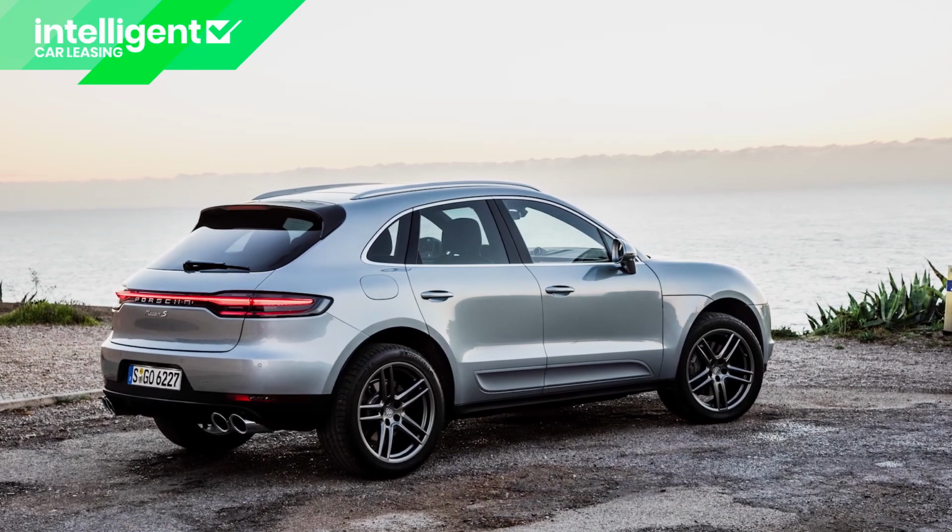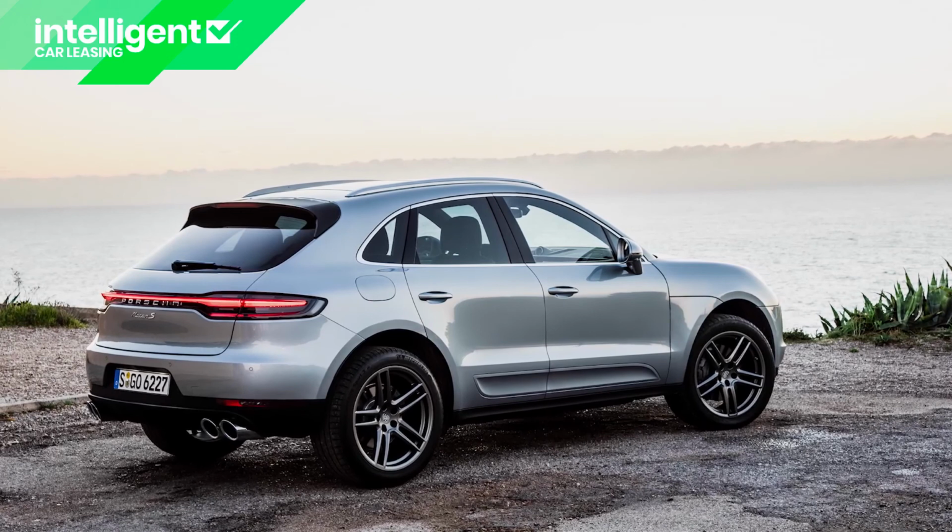And insurance for the Macan 2-litre is Group 41 and the Macan S is rated at Group 45. Oh, and if you want to justify your purchase of this car to green-minded friends, then it's always useful to know that at the end of its life, it'll be 95% recyclable.